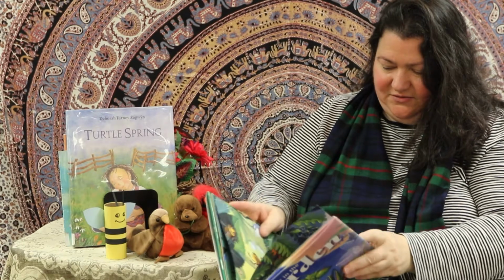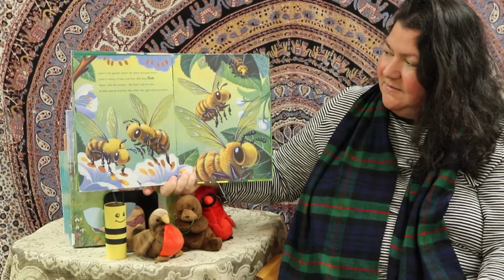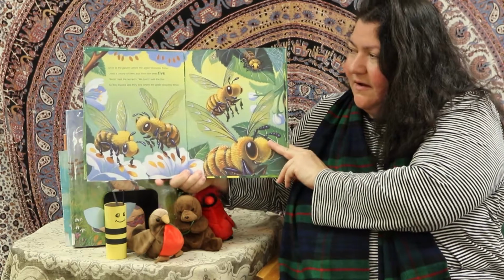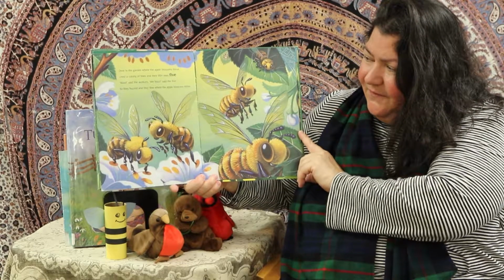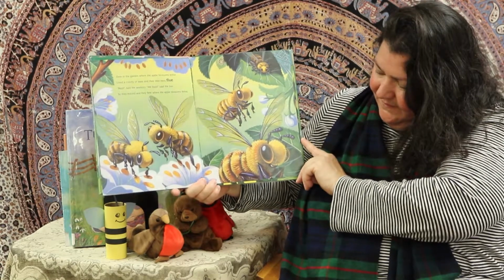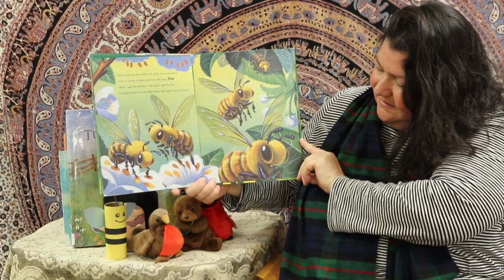Such nice pictures, too. Over in the garden where the apple blossoms thrive lived a colony of bees and their little bees five. Buzz, said the workers. We buzz, said the five. So they buzzed and they flew where the apple blossoms thrive. And what rhymes with buzz? Fuzz. And those bees are fuzzy. Fuzzy bees.